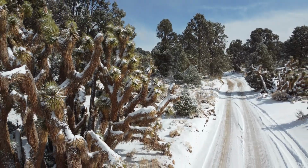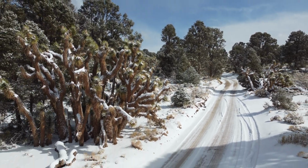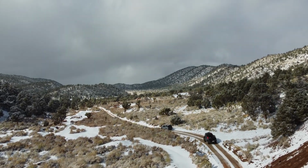This section of the trail is super special. In this valley, there's a whole forest of old-growth Joshua trees, and the trail takes you from one end of the valley all the way to the other.